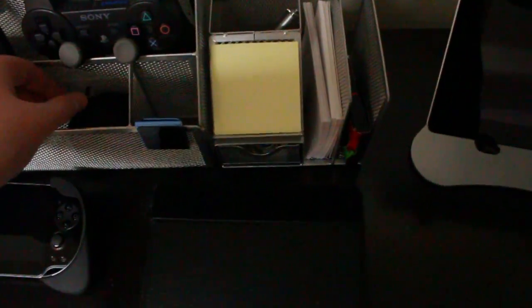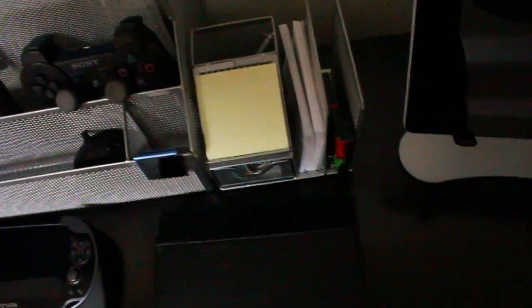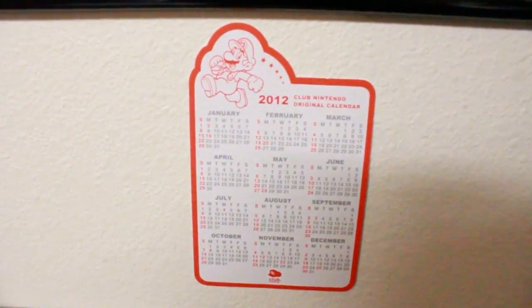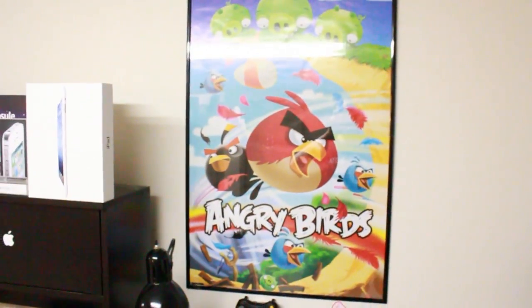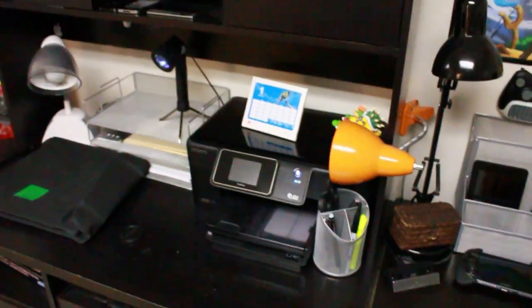Skullcandy headphones, real cheap, $10-$20. iPod Nano 6th generation, and then a head massager type deal that's actually pretty cool, and a Club Nintendo calendar. And of course, gotta have Angry Birds. I'm a big fan of that game. Excited for Angry Birds Space, but they keep promoting it so much it's kind of getting annoying.